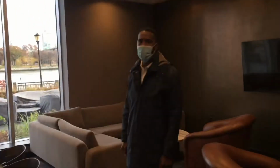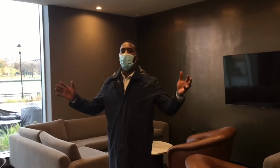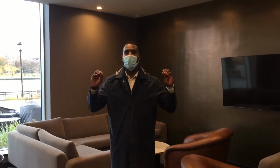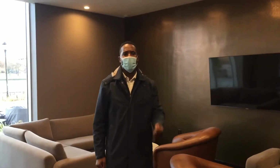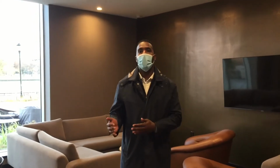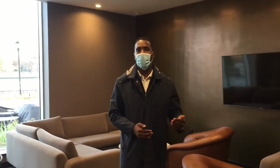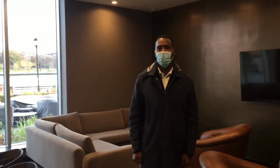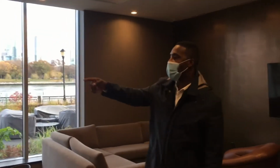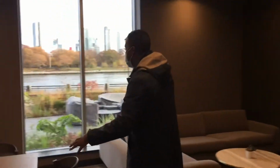Is it Wi-Fi enabled? So the entire building has Starry. So in the amenity space, we have access to Starry, and then the residents will have the ability to buy high-speed Wi-Fi for, I believe the number is about $10 a month here in this building. And that's the benefit that we have working with a company like Starry, who provides low-income residents with low-cost Wi-Fi service. And is that part of the party room too over there? So we'll go through the next space. So this is one of the spaces here.